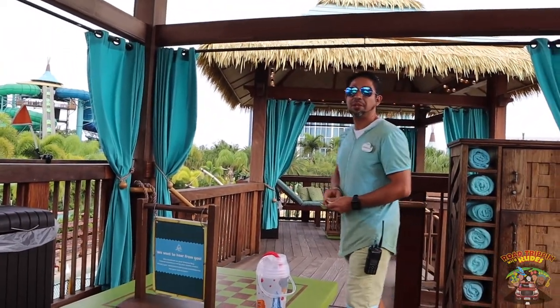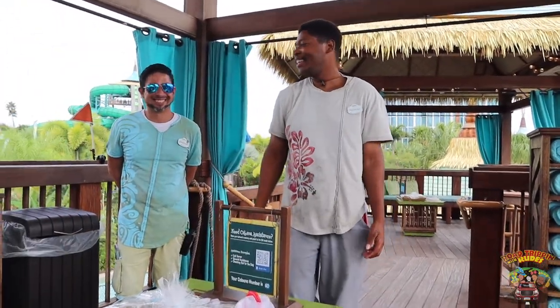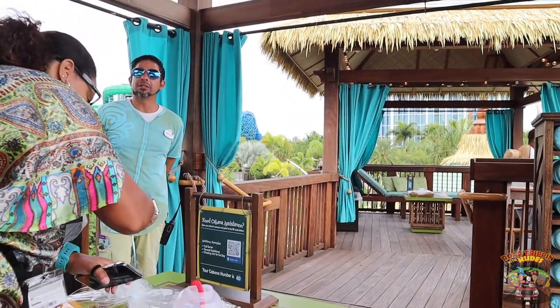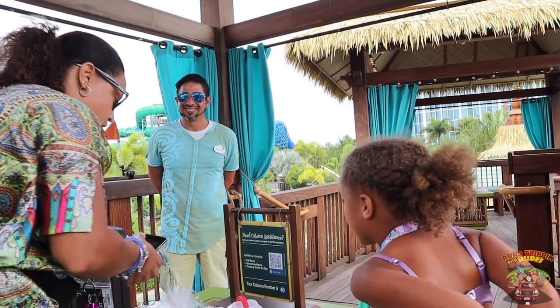Alrighty, folks. Well, welcome to your cabana. Thank you. Yes. Oh, here comes the fruit basket. Thank you. You're welcome. Welcome to Volcano. Wait a minute. Let me take a picture. Alrighty, enjoy. I know she loves this cookie. Alright, folks. You said there's no food allergies or anything. No. Awesome. Alrighty, folks, is there any other questions?